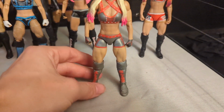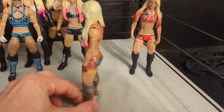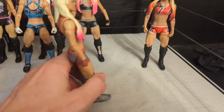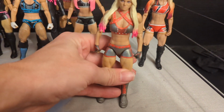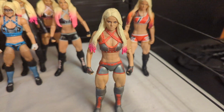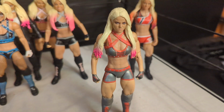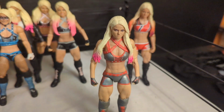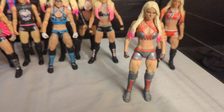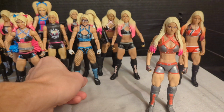But this is just a really fun figure. I want to say this was a Survivor Series Alexa Bliss. Does that sound right? A Survivor Series gear. But this was an awesome figure. I'm so happy for this. The head just looked a lot better. I don't know if I head swapped that one, but I like the angry head. I don't know if I head swapped that one or if that's the original head it came with, but it was an angry Alexa Bliss and it looked really good. Moving right along, number 3.